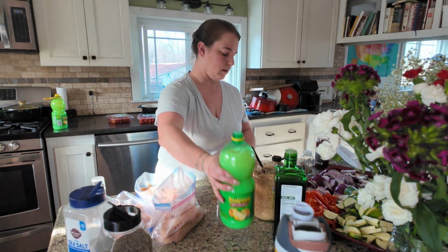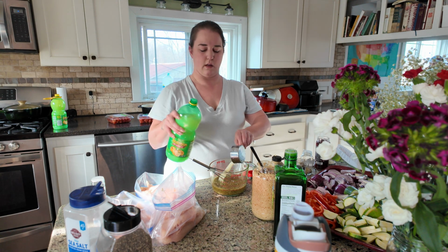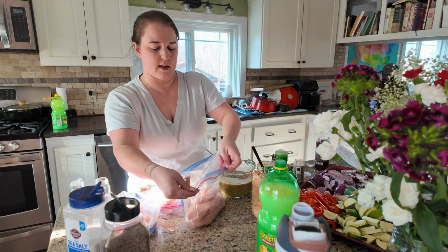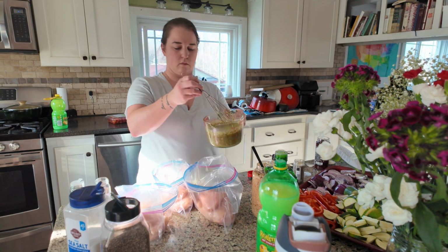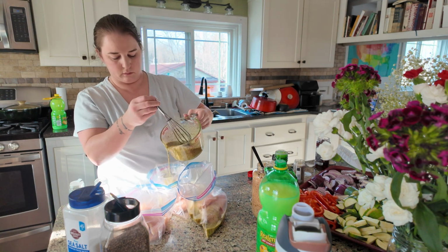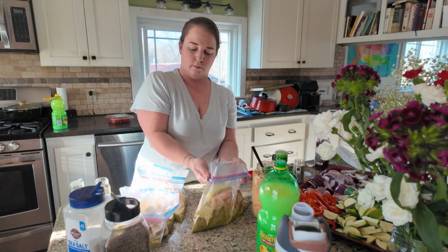So I'm going to make the same thing right in here 2 more times. I am making a mess. And then we'll just pour straight from this into the bags. Okay, we've got that all mixed up. We're going to separate it in between. Have that pretty well separated.